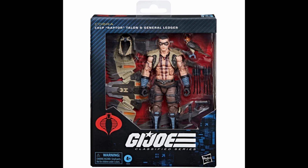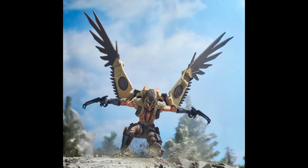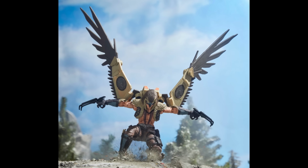But I don't like his backpack thing. Man, I don't like that. I mean, some people do. They like the Raptor looking like he's gotten into the new millennium, but I want the good old fashioned Raptor. I could see people with those wings being able to glide. You could actually have suits like that. You jump and you glide.